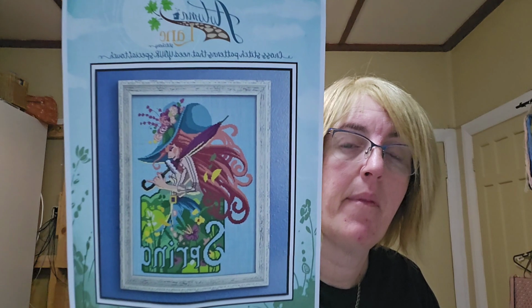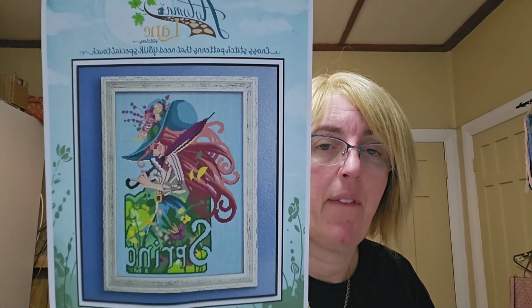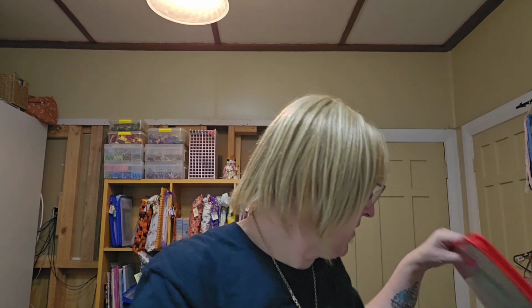So this is an Autumn Lane Stitchery, which is Spring Blossoms. Hopefully they'll bring out the other seasons for these as well. They haven't been released yet, but I believe that they possibly have been already designed. Aaron's designed them, but he just hasn't actually released them or charted them up. So I'm sure they'll be along at some stage.